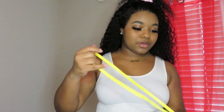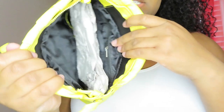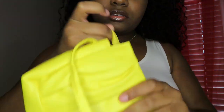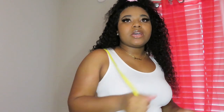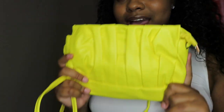I'm just loving purses now. Will you focus, please? It's yellow. I said for some reason, I'm gonna get bright colors when I shop on Shein this time. This is so freaking cute. And the inside looks just like that with a little zipper compartment back there. And it zips. It has the long string, not the short one, a little satchel vibe. I love this. I'm thinking we're almost done.